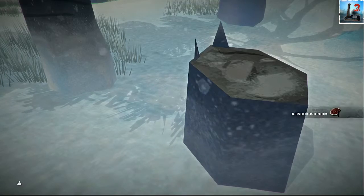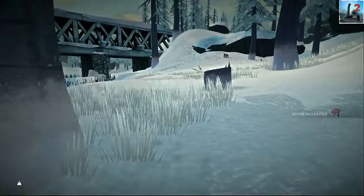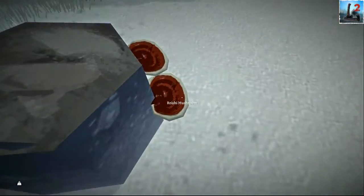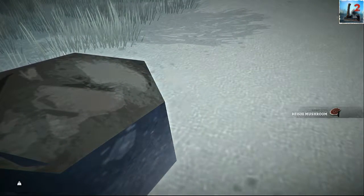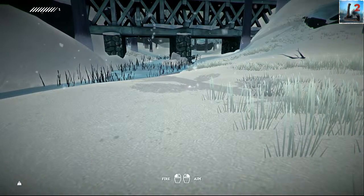Alright. Just the one? Just the one. Is there any on this stump? Yes, there is. Alright, we'll grab these. Now the question is this: do we shoot the wolf, or do we just kill it if we encounter it?